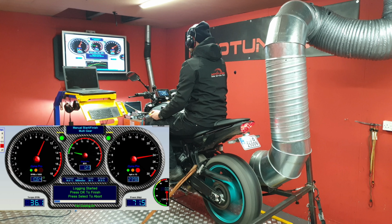We also have our Euro 5 cable here, so we can plug into the bike via the diagnostic tool. So we can see throttle position, ignition timing, you know, active data basically. So we can refine the tune.